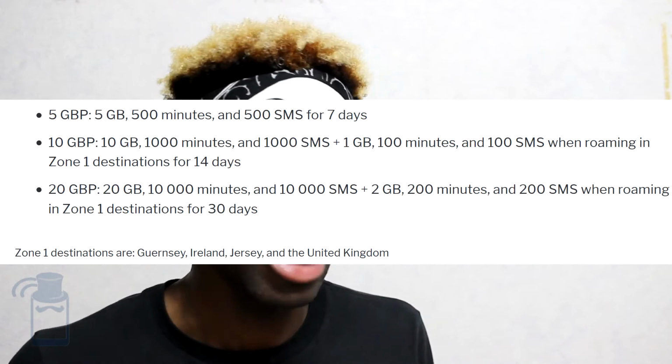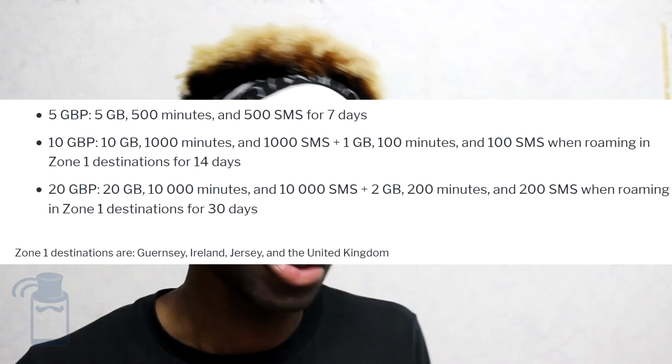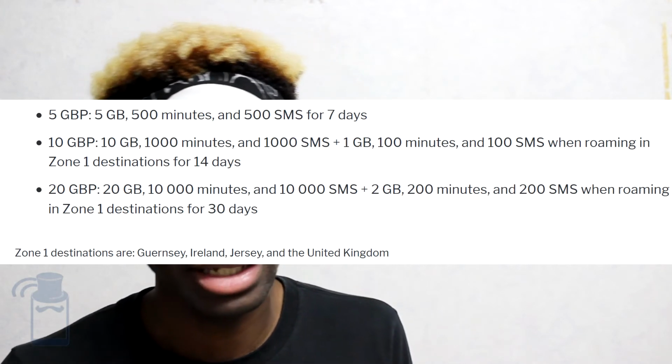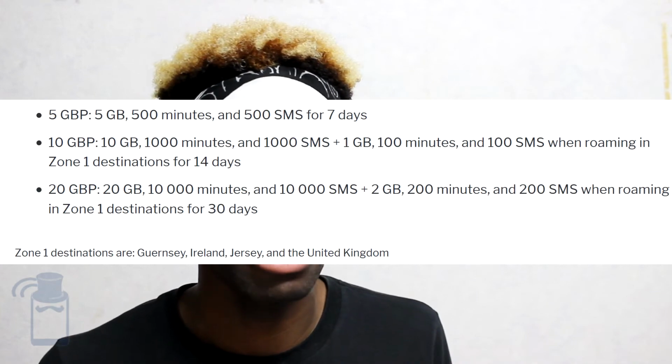For 20 British pounds you get 20 gigabytes of data, 10,000 minutes and 10,000 SMS, plus you get 2 gigabytes of data, 200 minutes and 200 SMS when roaming in Zone 1 destinations for 30 days. And the Zone 1 destinations are Guernsey, Ireland, Jersey and the United Kingdom. So those are your options when you go to the Isle of Man.